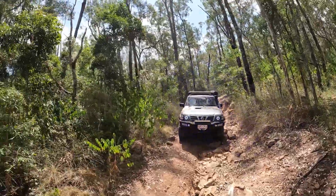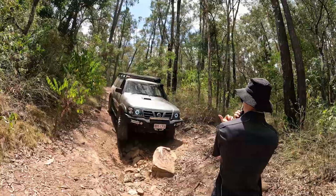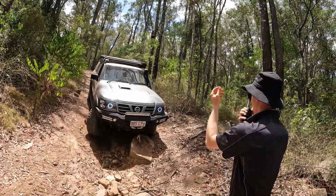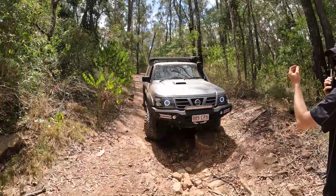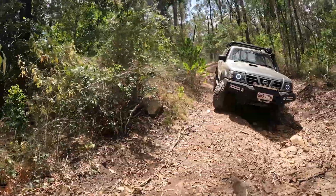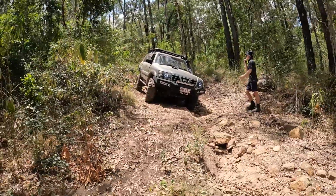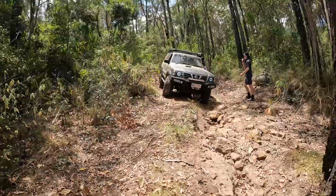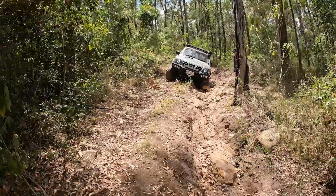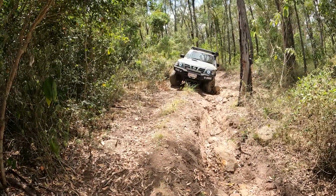Okay, line up this rock with your passenger wheel. Go over. Drive it. Yep, coming back. Straighten up the wheel.